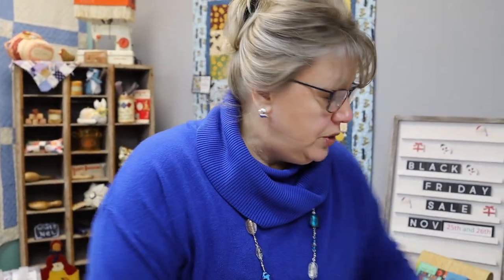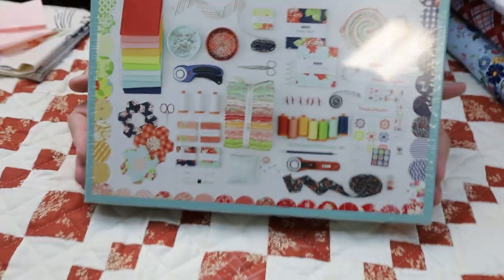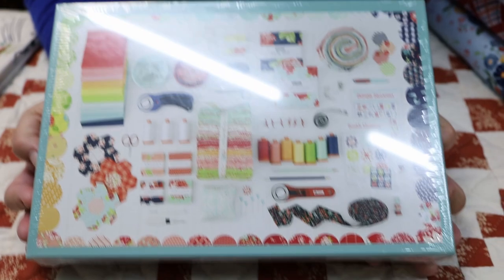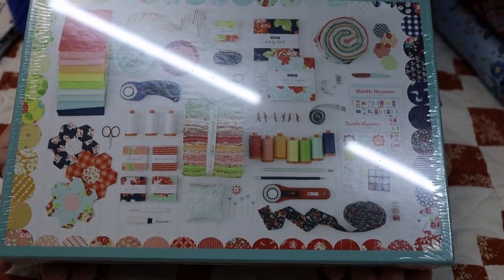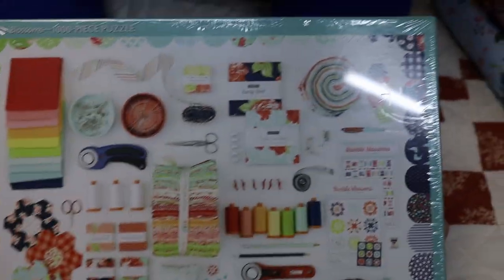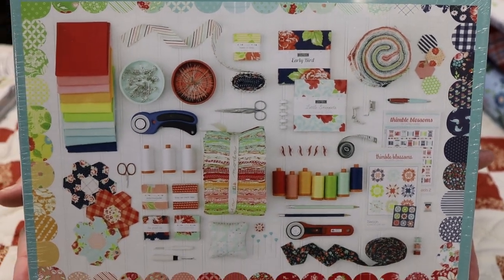Okay, so that's Lori Holt. And then I had to show you this because I'm a big jigsaw puzzle fan. Look at this Thimble Blossom jigsaw puzzle. Oh, that's fun. It's not a sewing table, it's somebody's extremely cute one. My sewing table doesn't look like that. But isn't this a fun one, let's see, how many, 1,000 pieces. Sorry, I keep moving. I'm trying to cut out the glare.